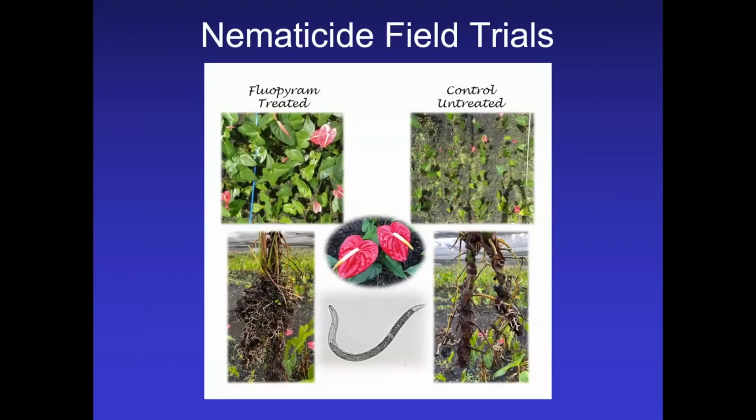So we've been working on a number of nematicide field trials. We've done 6 one-year trials in the past 6 years, and 4 of those we've been focusing on the chemical fluopyram because that seems to have the most success. So this is just a quick overview photo. The fluopyram treated on the left side, you can see is much healthier than the untreated controls, including the foliage and the root system and the size of the flowers.